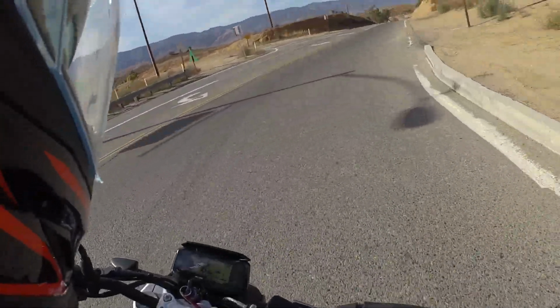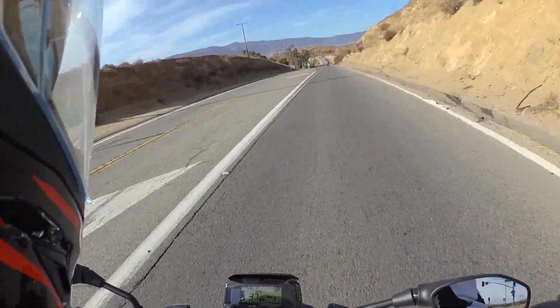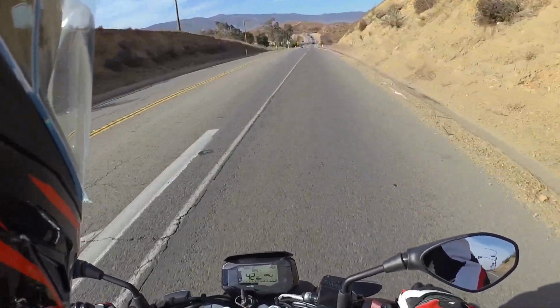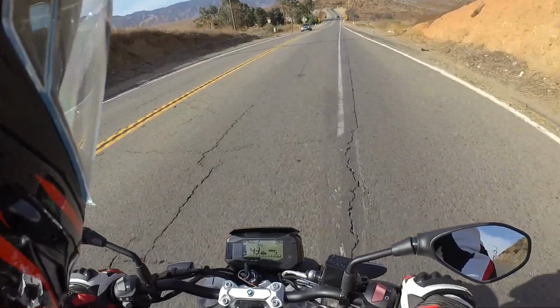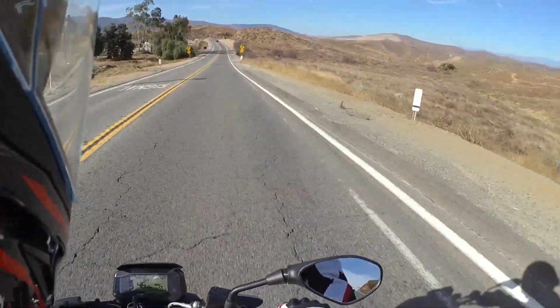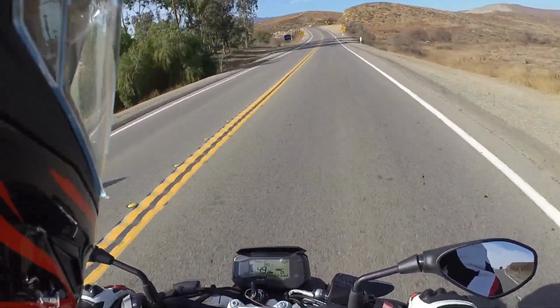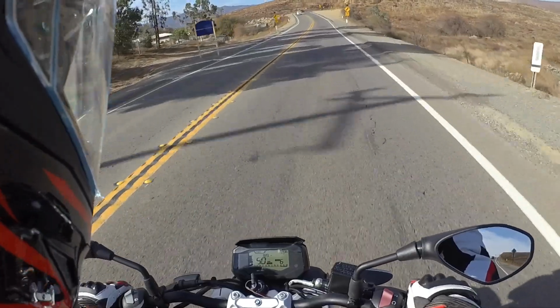The bike is still in the break-in period, so I can't really go over 6,000 RPM. But just so you know, the engine red lines at 10,500 RPM. Now the top speed on this bike is 90 miles an hour. So there is plenty to get in trouble with.